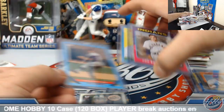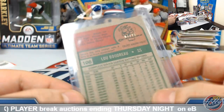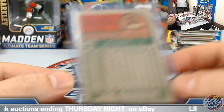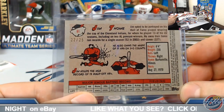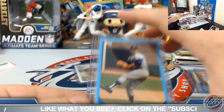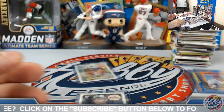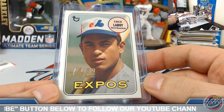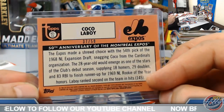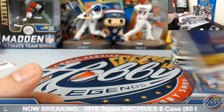Okay, 3 blue parallels, 1 on each set in this case, on the 75 design here. Lou Boudreau, 7 of 25. On the 58 set, Jim Thome, 22 of 25. On the 93 set, Don Sutton, 15 of 25. Gold foil parallel here on the 50th anniversary Montreal Expos, Coco LaBoy, 37 out of 50. Blue foil on the Montreal Expos 50th anniversary, Tim Wallach, 148 out of 150.